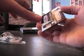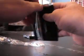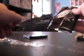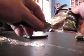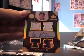Congratulations from the Dodgers. Dual auto. Andre Ethier, Russell Martin, 12 of 25. Cool looking. Illustrious. All right, Jimmy, the last one. Looking. Ian Kinsler, gold, dual patch, dual jersey auto. There's the patch. Numbered 5 of 10.